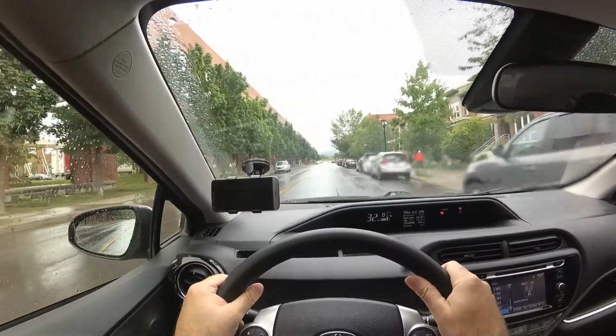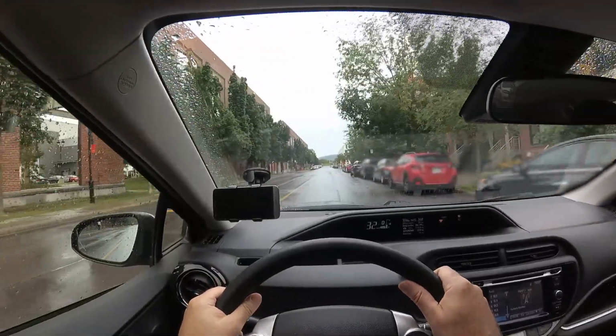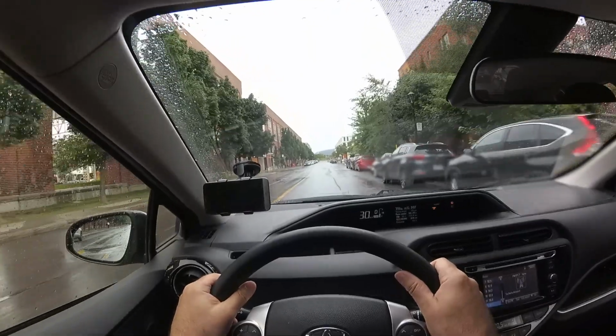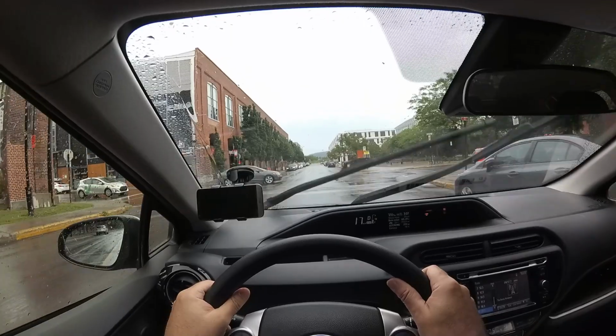On residential streets, there are usually a lot of stop signs. And something else that there's usually a lot of is trees. So when approaching intersections, always be on the lookout for stop signs hidden by the trees.